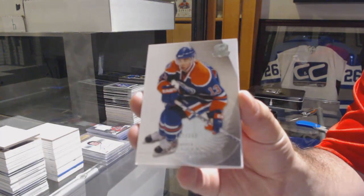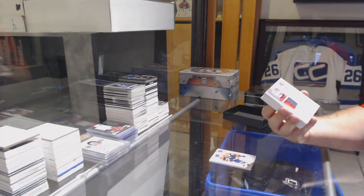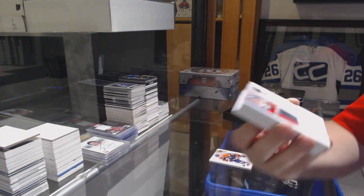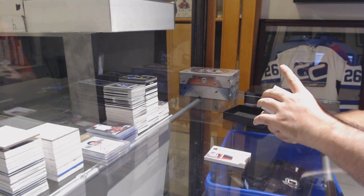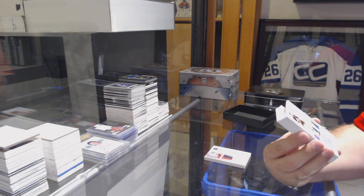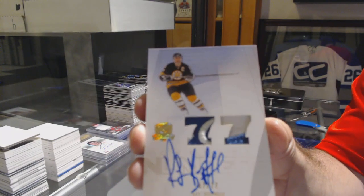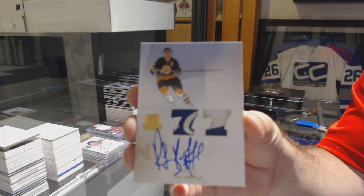249, Andrew Cogliano for the Oilers. For the Capitals, Michael Neuver. Very slightly three-color rookie patch auto. That's awesome. For the Boston Bruins, honorable numbers, dual patch auto for the Boston Bruins, Ray Bourque. Number to 77, Ray Bourque.